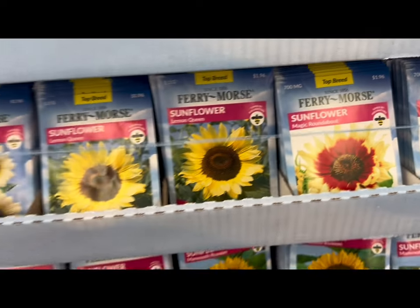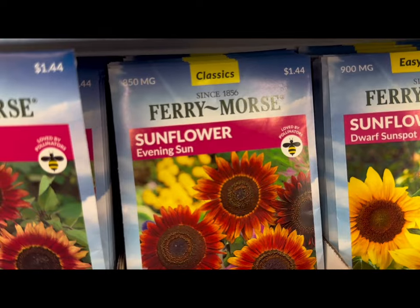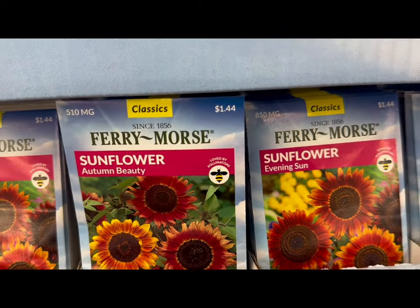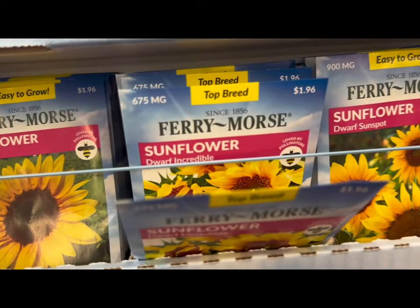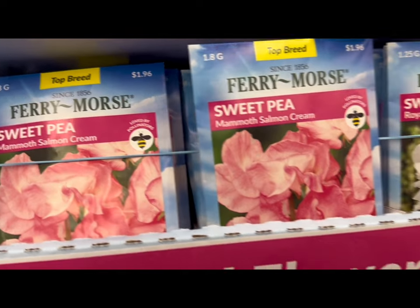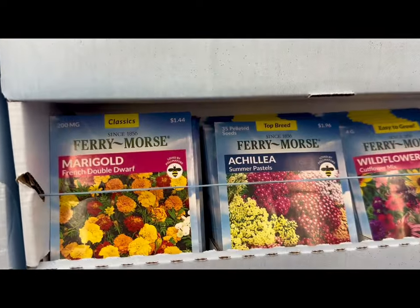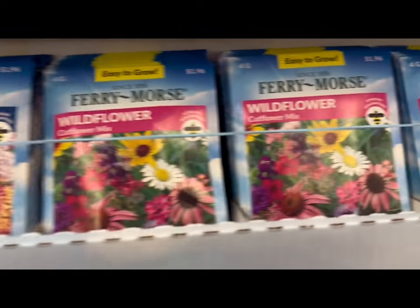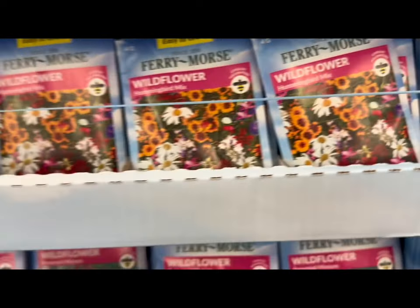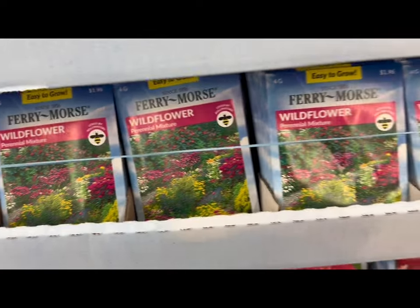$1.96 for these, and sunflowers are as little as $1.44 each. So the classics are $1.44 and the top breeds are $1.96 each. Look at all the beautiful sweet peas. Aren't these beautiful? Look at the marigolds. The wildflower mix. So many different wildflower mixes, depending on what you like. More and more of the wildflower mix.